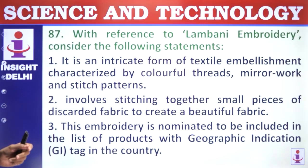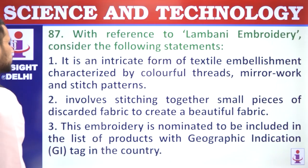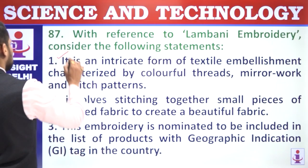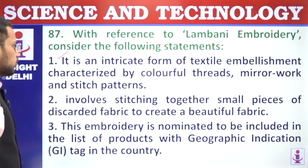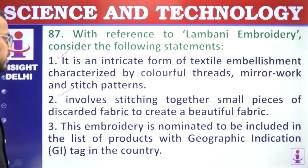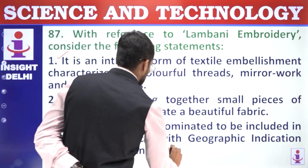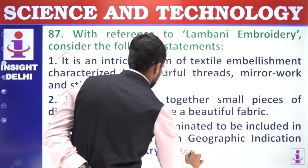87. With reference to Lambani embroidery, consider the following statements. First, it is an intricate form of textile embellishment characterized by colorful threads, mirror work and stitch pattern. Correct statement. Second, it involves stitching together small pieces of discarded fabric to create a beautiful fabric. Correct statement. Third, this embroidery is nominated to be included in the list of products with geographic indication tags in the country. Incorrect. It is already a GI tag in the state of Karnataka.